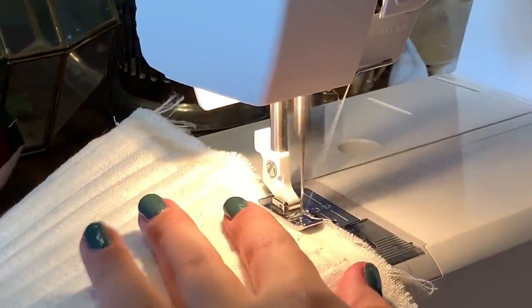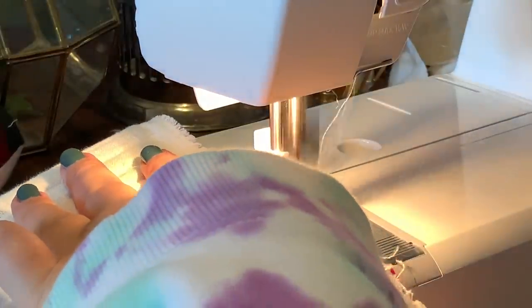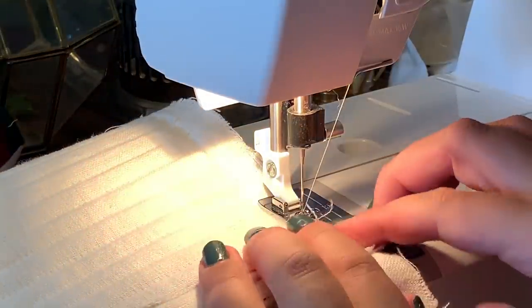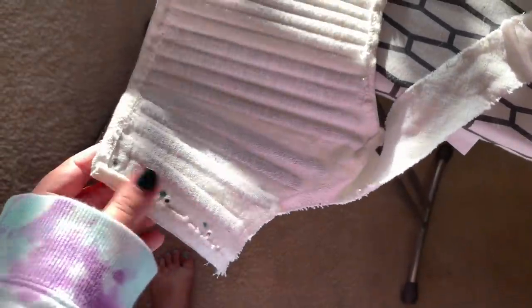I hate binding edges, so instead I just stitched the boning channels closed and then zigzagged the edges. That allowed me to then just turn the edges into the inside and tack those down. And there we go. The boning channels are now closed off with no binding for me. No, thank you.